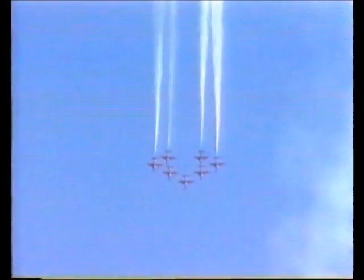But as they come to the bottom of this looping manoeuvre, wait for the 7 aircraft to fan out in 7 different directions with coloured smoke on. And this is the spectacular and ever popular Vixen break.